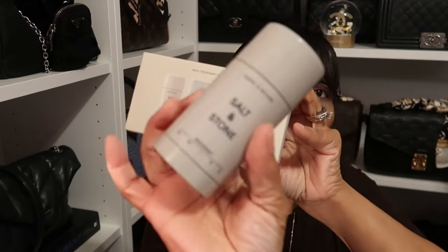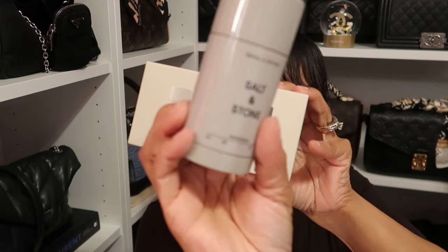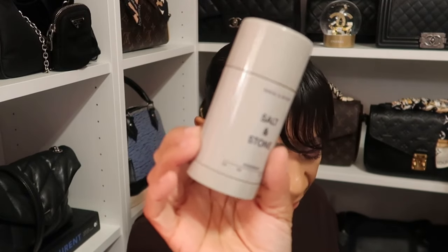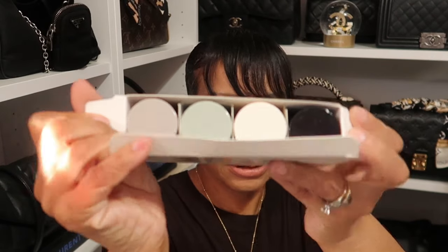The one I purchased from the Nordstrom sale was this one. Remember, it came in a 2-pack during Nordstrom sale. And this was the Santal and Vetiver, which that's what I got that shower gel in. I love this scent. And so, yeah, I wanted to try some of the other scents too to see how I would like it. So I got it in the mini deodorant, which I'm glad they have this in a travel set.